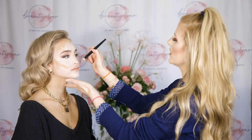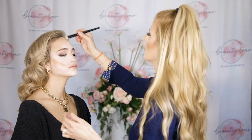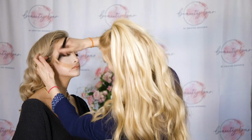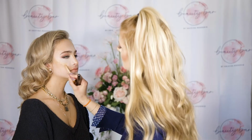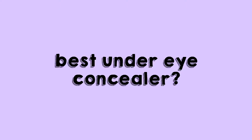So I just contoured her with the Sand Born This Way concealer from Too Faced. We're still contouring and highlighting and doing all of our work underneath.